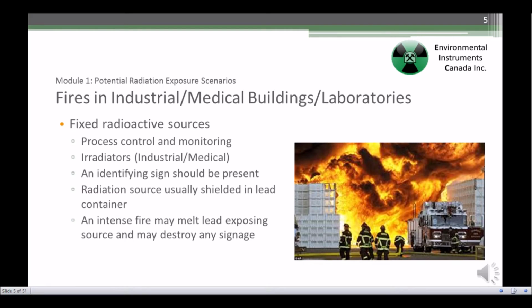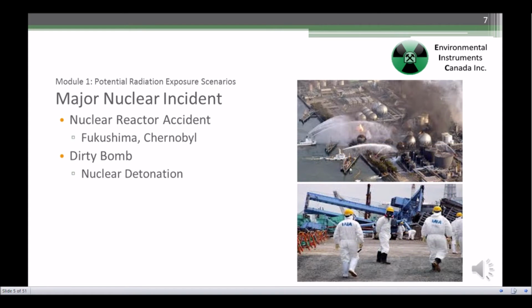The use of radiation and radioactive material is quite common in industrial and medical applications. The level of radiation associated with such radioactive material will vary depending on the application. These are low probability events, but someone still needs to plan for them.